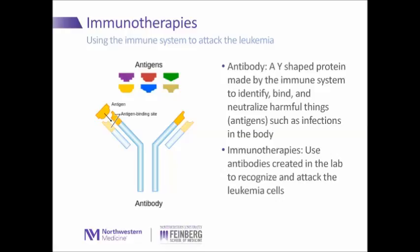We usually call them antigens. Most commonly, it's an infection in the body. And what we're trying to do is to have your body say, let's treat your cancer cell like something bad, like an infection, and recognize it and attack it and get rid of it. And so that's essentially what immunotherapies are trying to do. We're modeling that in the laboratory.